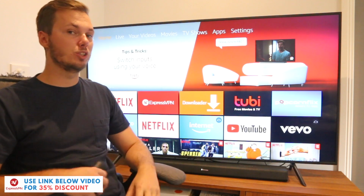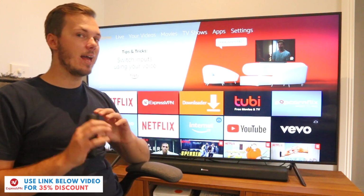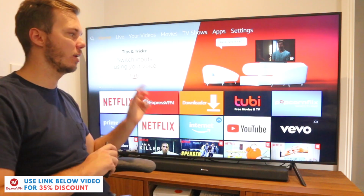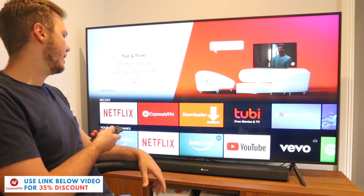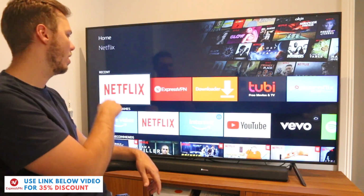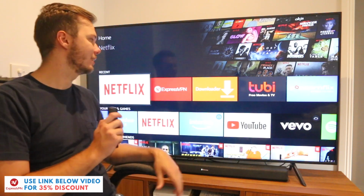So as you can see, guys, I'm over here on my Amazon Fire TV, and I've been using this product for just over a month now. I originally came from the Apple TV, and I've been blown away by what you can actually do with this product. I've downloaded platforms such as Netflix, Prime Video, and Disney Plus as well.